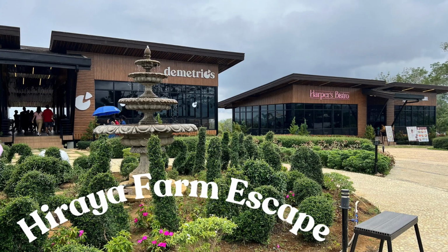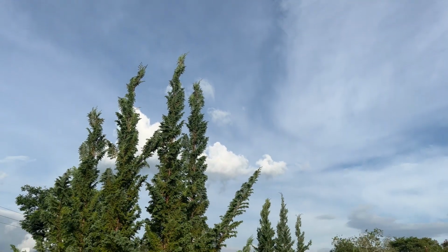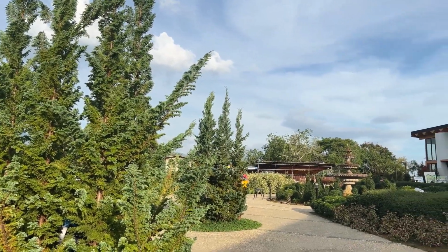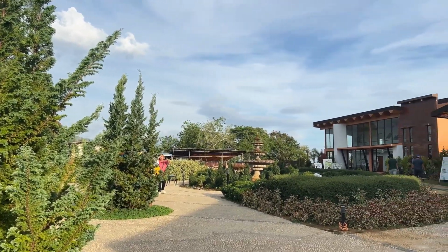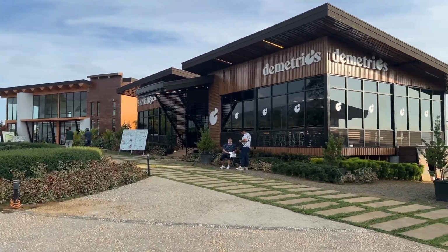Our first stop was Hiraya Farm Escape. This spot is everything you'd want in a quiet getaway. Beautiful landscapes, coffee shops, and that fresh mountain air. We weren't in a rush, so we took the time to enjoy a cup of coffee at Sky 88 Cafe while admiring the view.